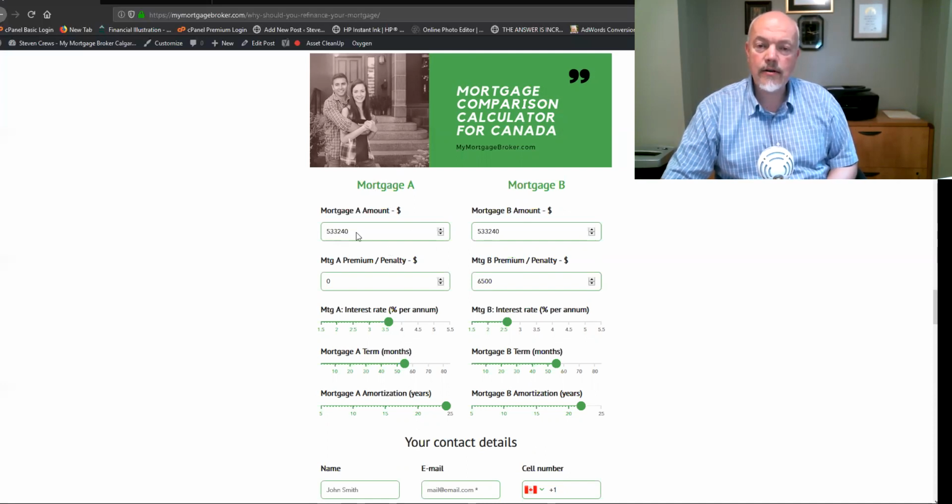So $533,000. There's no penalty or premium to keep the mortgage in place, so that's what we're using, zero penalty. The interest rate that they have right now on the mortgage is 3.59%, and the remaining term is 54 months. And the amortization was originally 25 years, but because I've reduced the payment here, I've taken 6 months off, so I've kept the amortization at 24 years and 6 months, or 24 and a half years, and then the payment will be correct for what they're paying.